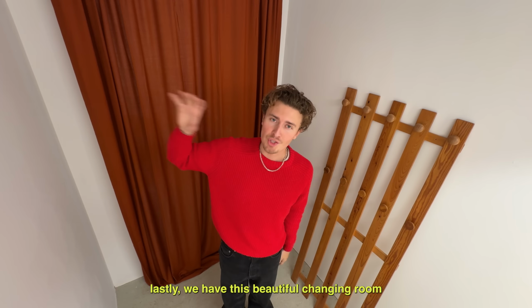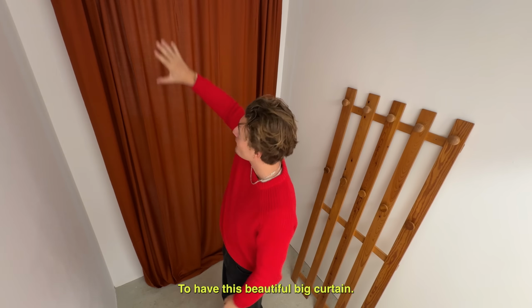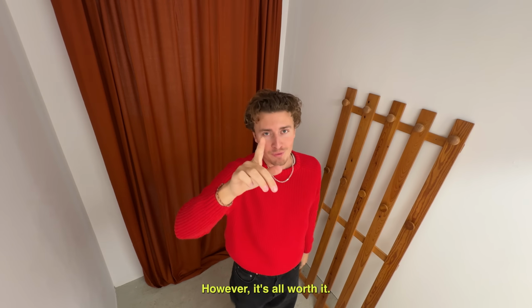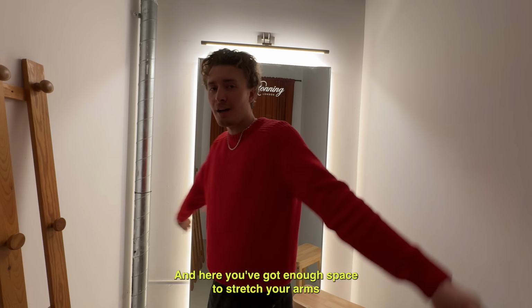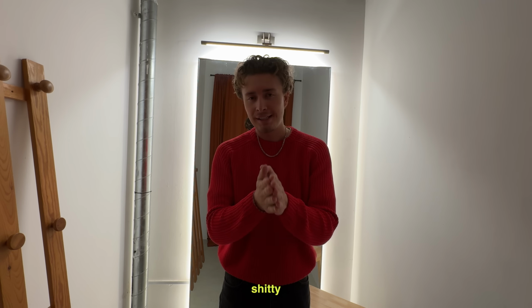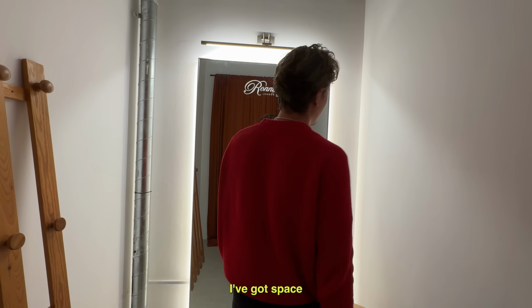Lastly, we have this beautiful changing room, which set me back £3,000 to build it, to get the mirror in, to get the lights installed, to have this beautiful big curtain. However, it's all worth it. There's nothing worse than a small changing room, and here you've got enough space to stretch your arms. Just trying stuff without having a dimly lit, shitty changing room. Some people come in here, see the nice light, and say, ooh, this is a beautiful place. I've got space, and then just the clothes.